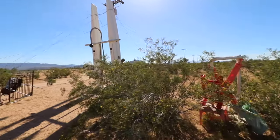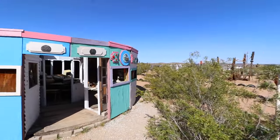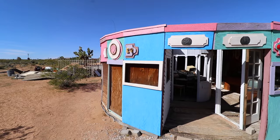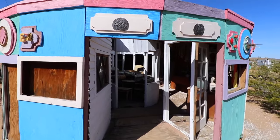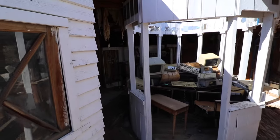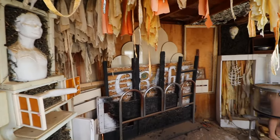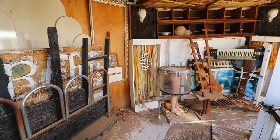I believe that the creator of all of this, a man by the name of Noah Purifoy, and I really hope I'm pronouncing that correctly, died in 2004, in his 80s. And all leading up to that moment, he had been out here in the desert just north of Joshua Tree, creating all of this insane art. Oh my gosh, this is amazing.